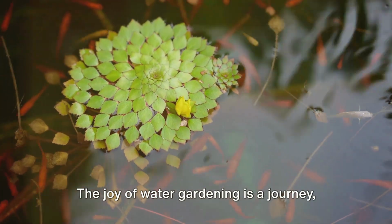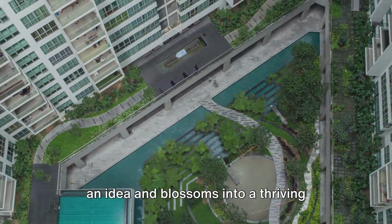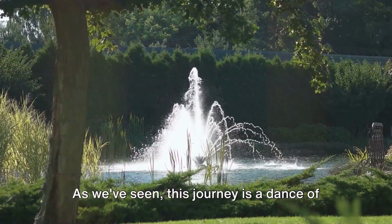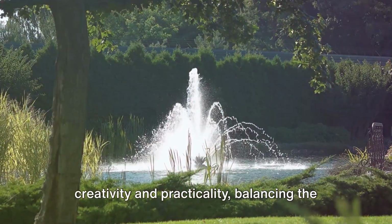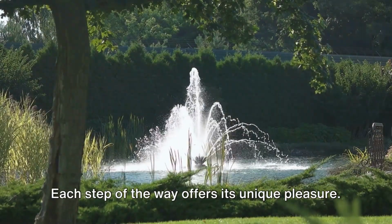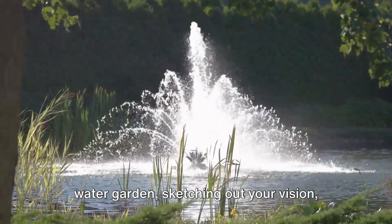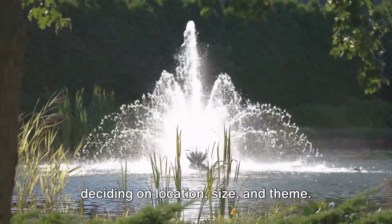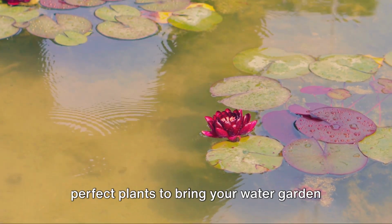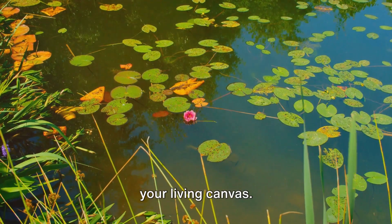The joy of water gardening is a journey, a delightful expedition that starts with an idea and blossoms into a thriving aquatic oasis. As we've seen, this journey is a dance of creativity and practicality, balancing the aesthetics of design with the science of ecology. Each step of the way offers its unique pleasure. There's the exhilaration of planning your water garden, sketching out your vision, deciding on location, size, and theme. The excitement builds as you select the perfect plants to bring your water garden to life, each one a vibrant brushstroke on your living canvas.